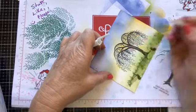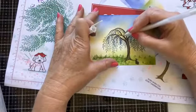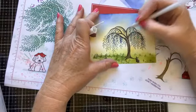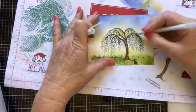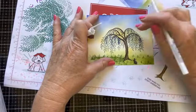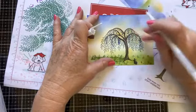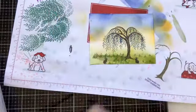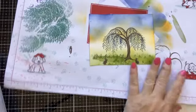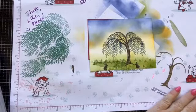Since I didn't cover them, it doesn't look too bad. Maybe a little bit there. We'll just dot it a little bit there. Definitely here. And there. Now that I'm going to rub out because I don't want it to be too obvious there. Okay, very good. So that is that. Now all I need is the sentiment. And then this little card is pretty much done.